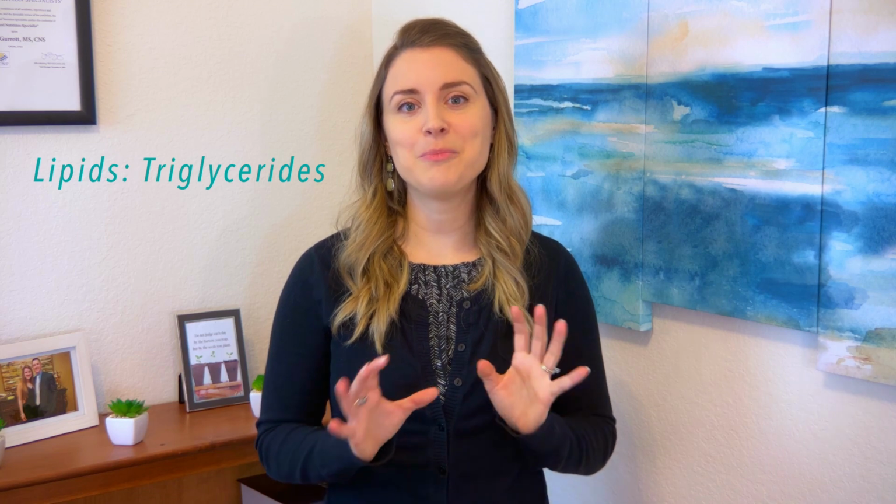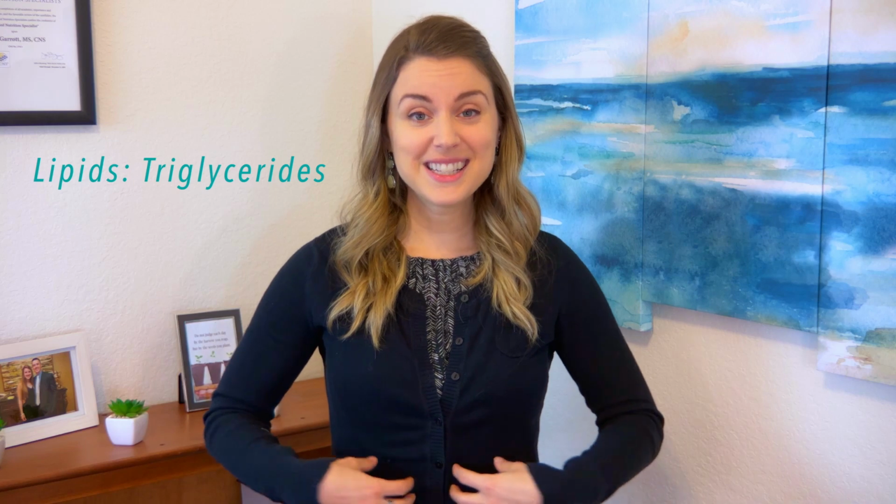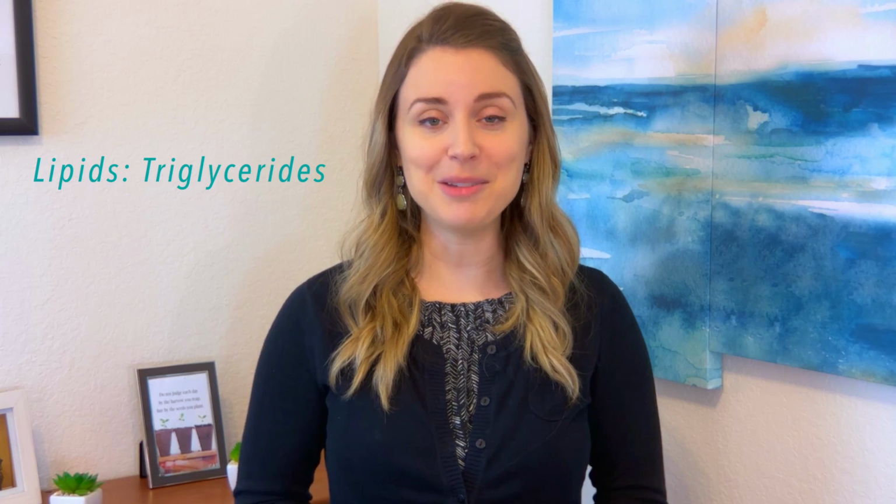Your lipid panel also has triglycerides as a marker. Triglycerides are what your liver makes, usually as a response to the amount of carbohydrates that you're consuming. Caveat being that the more burdened your liver already is, this could be because of alcohol or toxins coming from bacteria in your gut, the higher rate of triglyceride production there's going to be. So it's not always due to the carbohydrate consumption, but it's a pretty good marker of how many carbohydrates you're eating and is your body able to utilize them.